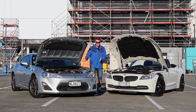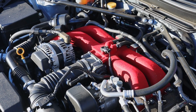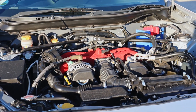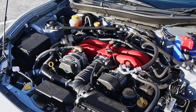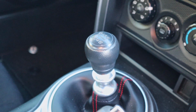Underneath this Toyota is a Subaru engine. Surprise, surprise, Toyota developed this car with Subaru. And under here is a 2-litre naturally aspirated flat 4 engine. From factory it makes about 147 kilowatts or 200 horsepower and 205 Newton meters, and could be paired with either a 6-speed auto or, in the case of this, a delightful 6-speed manual.